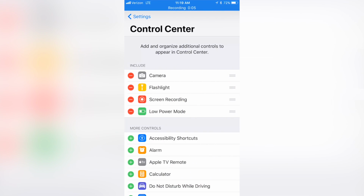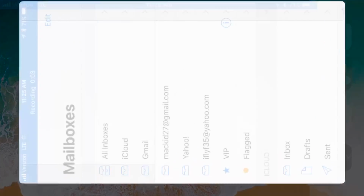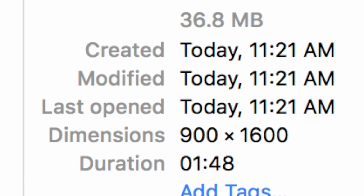You of course can record in landscape or portrait mode, both on the iPad and the iPhone. Now sadly, it doesn't record at lossless quality, so when you do screen record, the quality isn't perfect.